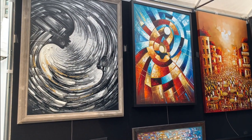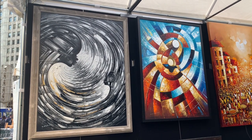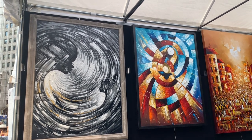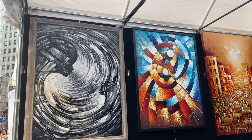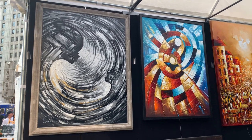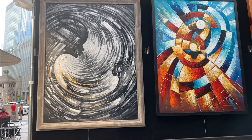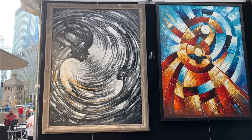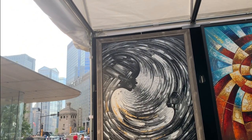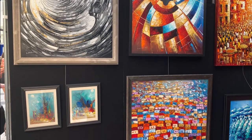Oh, I love this black and white painting right here. And the way he uses movement to give depth to the composition by doing the circles, the black charcoal color and white. Wow. Depending on which angle you see it, you see even more depth. It looks almost three-dimensional. That's beautiful work right there. I definitely want to get to know this artist better.